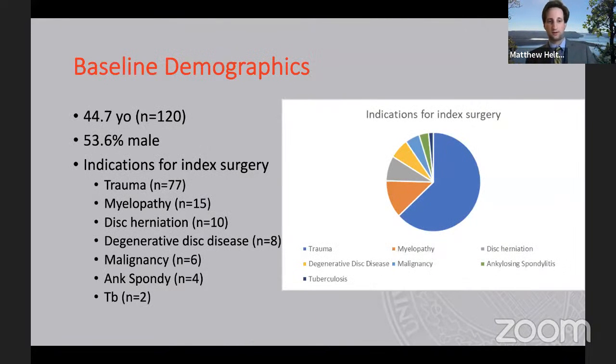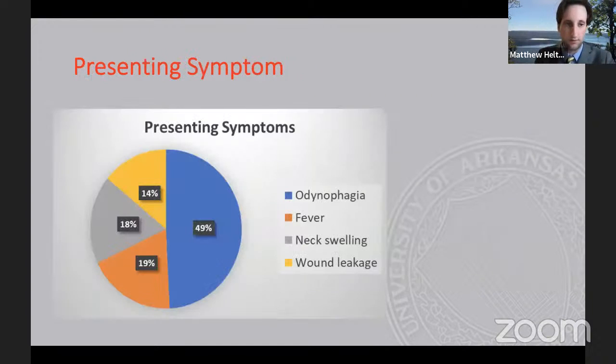For baseline demographics, the patients' age on average was 45, and 53.6% were male. The indications for the index surgery were by and large traumatic, which is what Ryan Turner mentioned earlier. Myelopathy was number 2. Disc herniation, degenerative disc disease, malignancy, ankylosing spondylitis, and tuberculosis were also all mentioned. Some patients had multiple indications for surgery, but you can see that trauma was overwhelmingly the indication for the index surgery resulting in esophageal perforation.